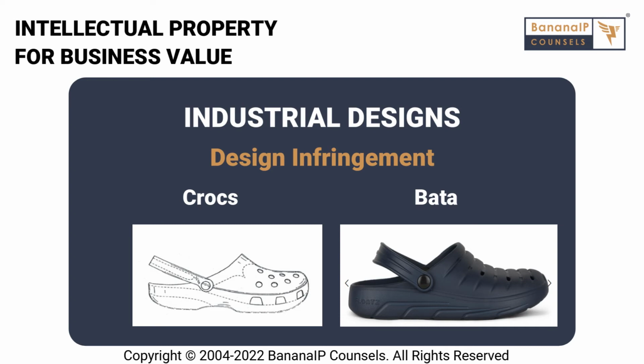They found a picture from the website of Crocs, which was published before the design application was filed, which showed the same design. In other words, Crocs actually published a picture of this design, which they wanted to register as an industrial design, on their website even before they filed for the design. And the court, by looking at that, said it has already been published. Once something is published, you cannot get design protection on it. And therefore said Bata will not be liable here.